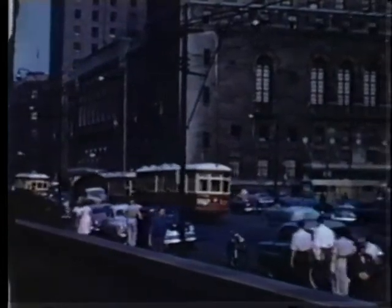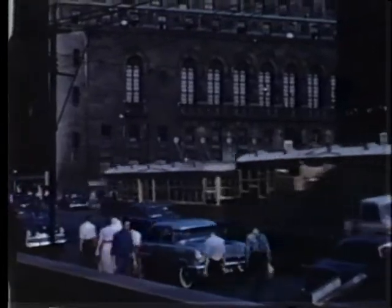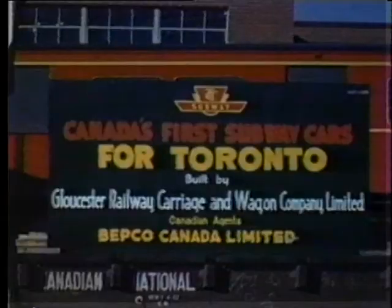The TTC had drawn up its own specifications for a small North American PCC-type rapid transit car. But the cost of the bids were so high that the TTC went abroad in search of an alternative. Ray Corley explains why the TTC chose the Gloucester, or G car, over the PCC rapid transit design.